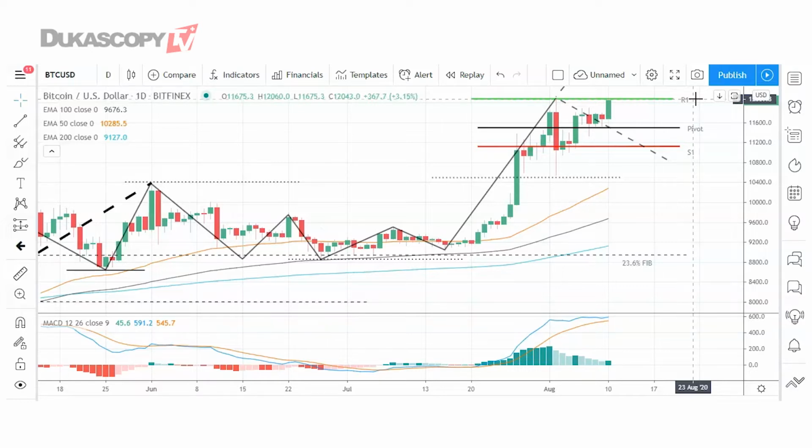A pullback through the pivot would bring the first major support level sitting at 11,112 into play. Barring a crypto meltdown, Bitcoin should avoid sub 11,000 levels. The second major support level sits at 10,449.